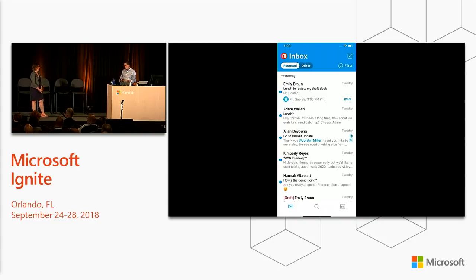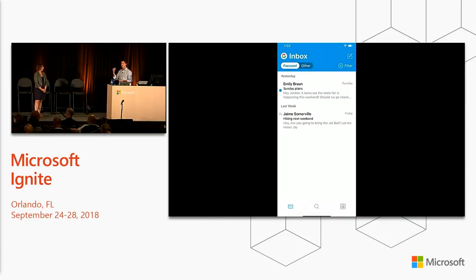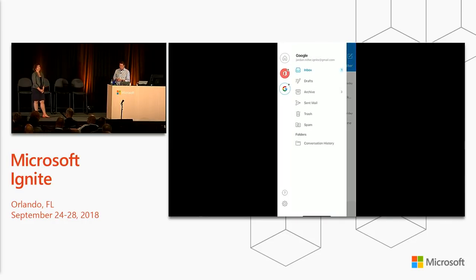We've done some other things too, like you can now see the Office 365 logo there. So we're starting to show a little more account differentiation. So if I now switch to my Gmail account, it's now there. That was another piece of feedback we got: I sometimes accidentally reply to a mail from my personal account or vice versa. We're doing more now to differentiate the account that you're in.